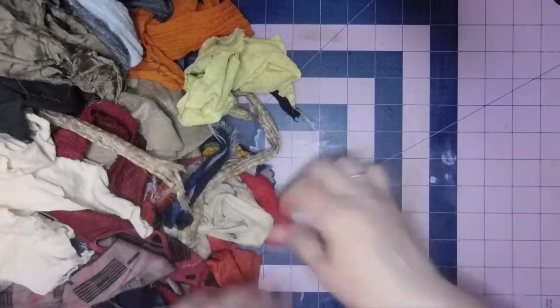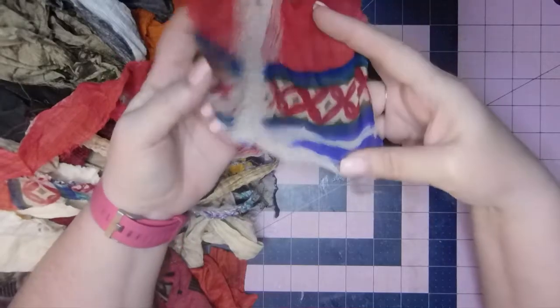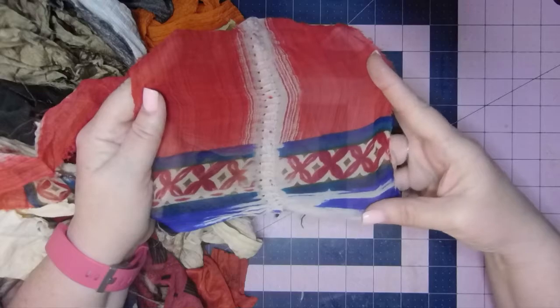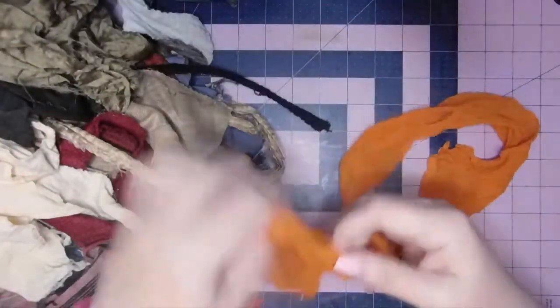Here we go with another knit, and here's some really pretty red fabric. But there again, a lot of these pieces are pieces that are sewn together, but that would be real pretty. And as much prettiness as you get, pieces that you really probably won't use.